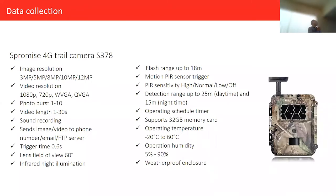So this is the camera that we currently are using. It has a camera to capture images and the videos in different resolution. It can capture videos at the highest resolution of 1080 pixels in the image. It can be triggered during the day and work at night. It has its own internal light source, infrared light source to illuminate the scene at night. We can set up the length of the video, and we can also set up the working hours for the cameras.